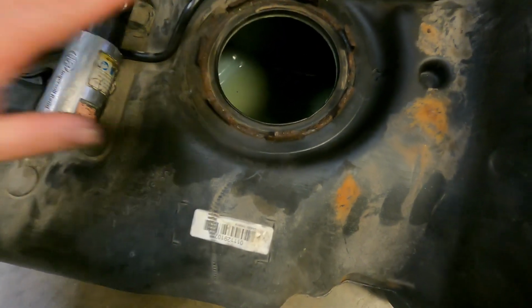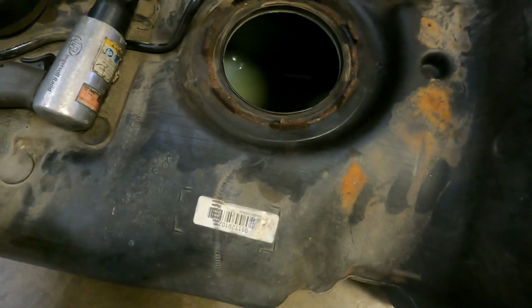Anyway, like I said, cleaned everything up and got everything out. So next we'll go over how to put the Walbro 450 in there, and I'll get everything swapped over and show you guys that in just a second.